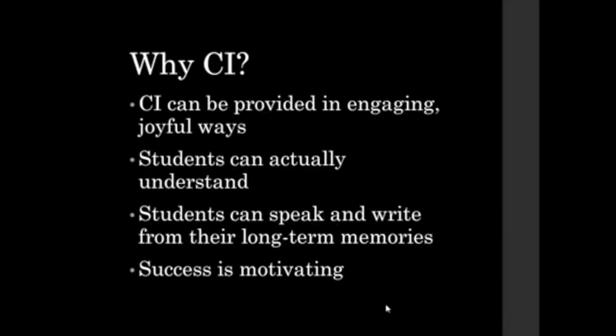Just a couple more here. Why CI? I believe that CI can be provided in engaging, joyful ways. When I switched from a traditional textbook to comprehensible input, my classroom became joyful. We talked about things, we had interactions, we got to know each other. It was a really beautiful place where we just interacted and had a good time. Was it like that every day? No, I'm going to be realistic. But overall, in general, I love teaching this way because I can use music, I can use games, I can make crafts, I can do activities with my students that just use the target language.